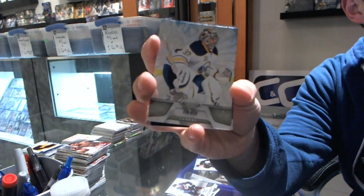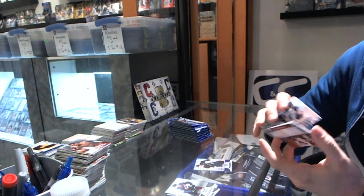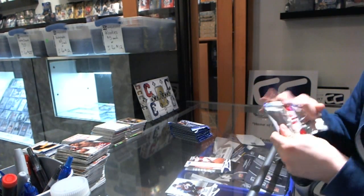Read off the totally certifieds or just ship them? And for the record, we start with the fabric of the game, numbered to 399, Ilya Brizgalov. All right. Not going to waste time reading them, but they will all be shipped.